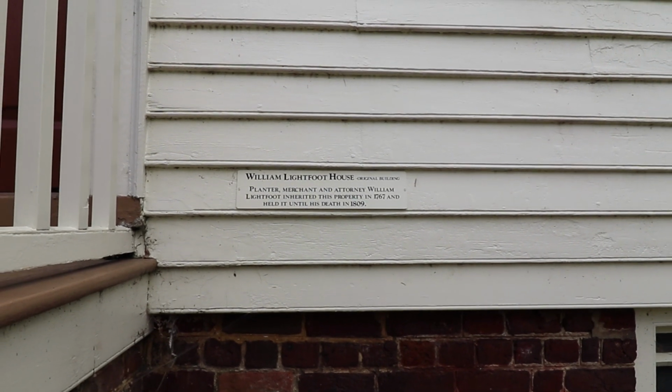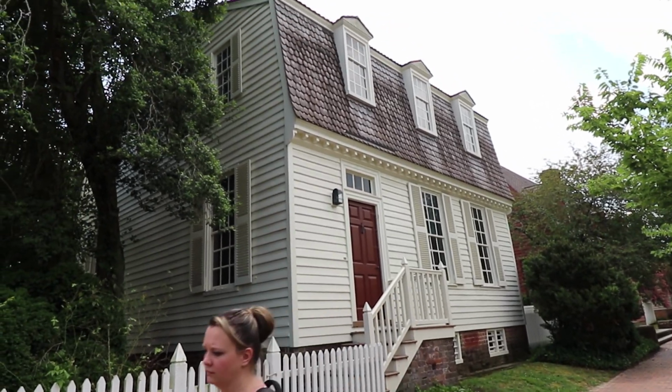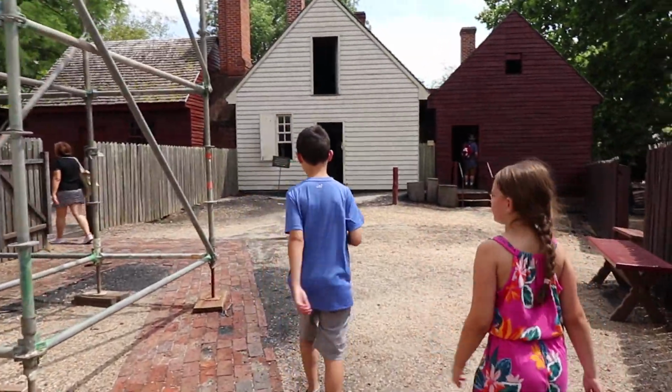I got so wrapped up staring at architecture that we walked right by. Ooh, another one. I love these old buildings. Anyway, I got so wrapped up staring at architecture that we walked right past the place that we plan on going, so let's double back. You were right, sorry.